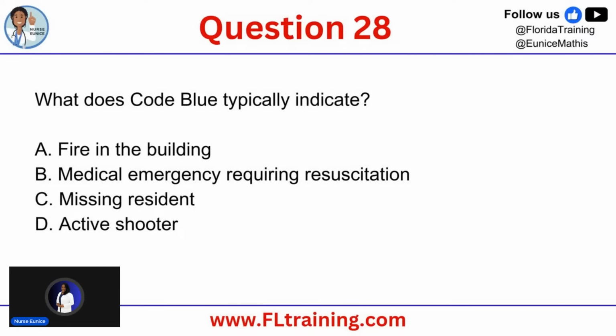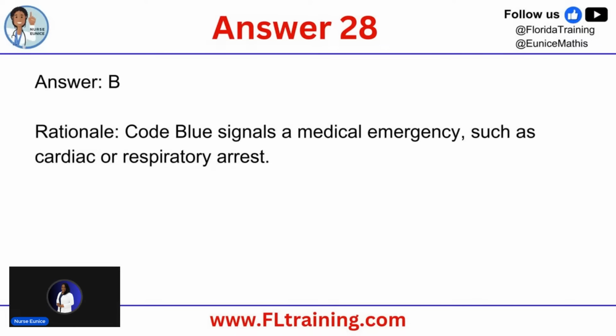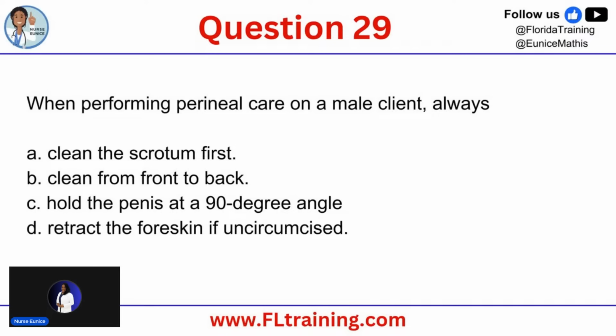So question number 28, code blue means cardiac arrest. So code blue signals a medical emergency such as cardiac or respiratory arrest. So that's when the rapid response, that code team would come.